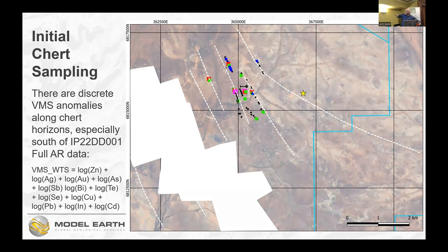But what I'm hoping for is that we get nice long stretches of black and then some anomalies, and initially that's working well. We went and revisited the anomalies, and the chert is nice and pyritic. So it looks like it's working well.